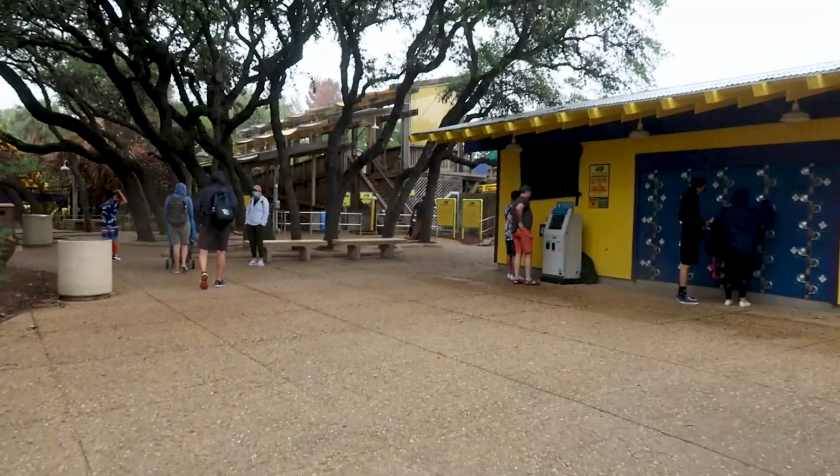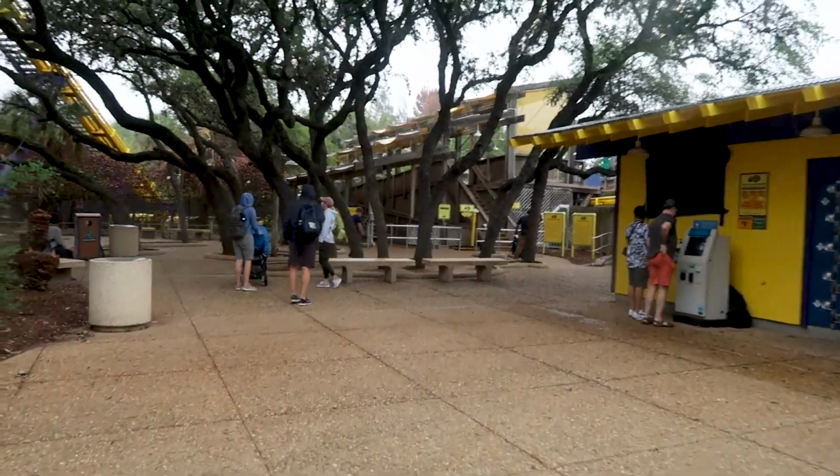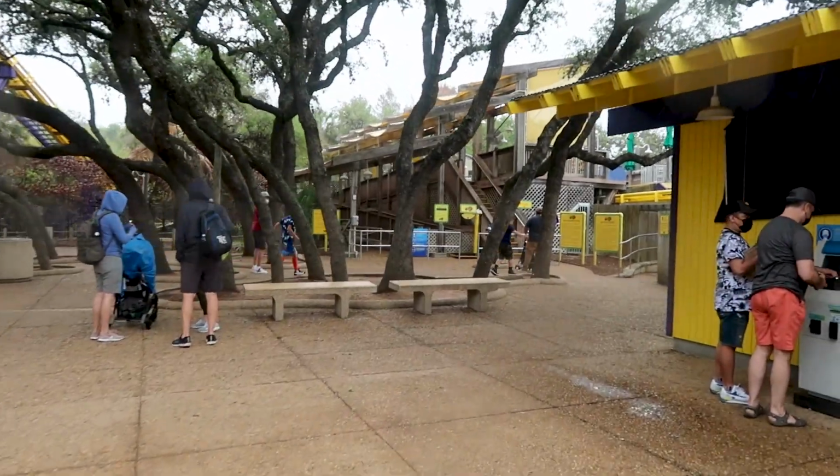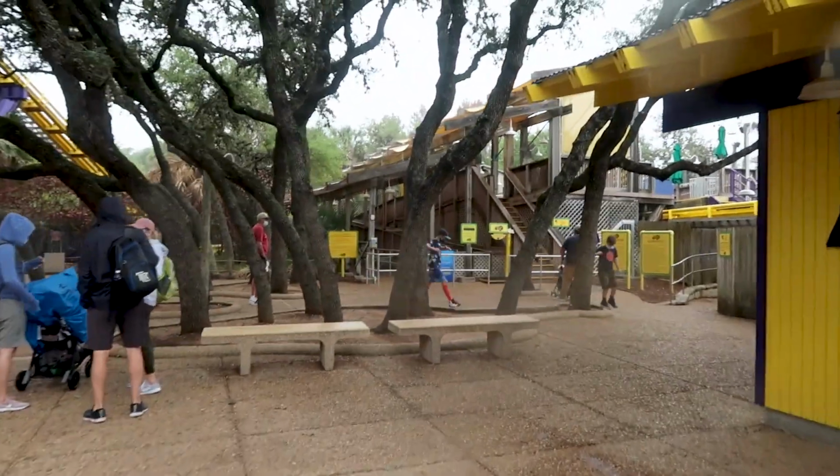All right. So it sounds like the Steel Eel is back up and running. So we are going to go ahead and try to do this even with the mist falling, just to try to have it one more time.